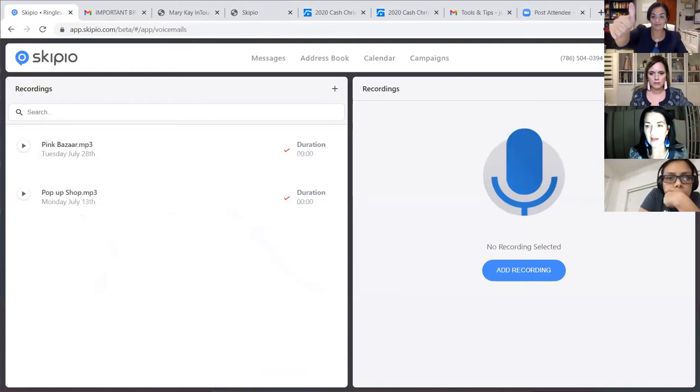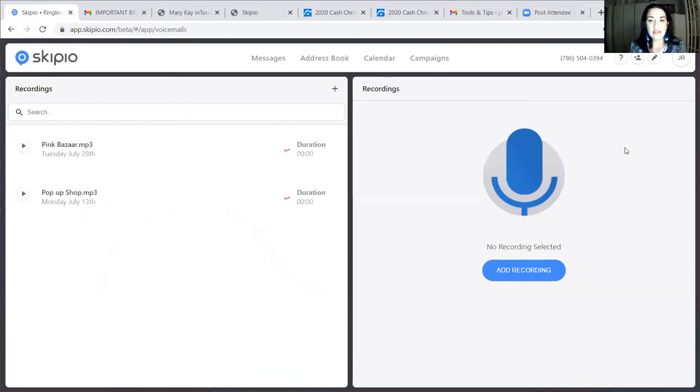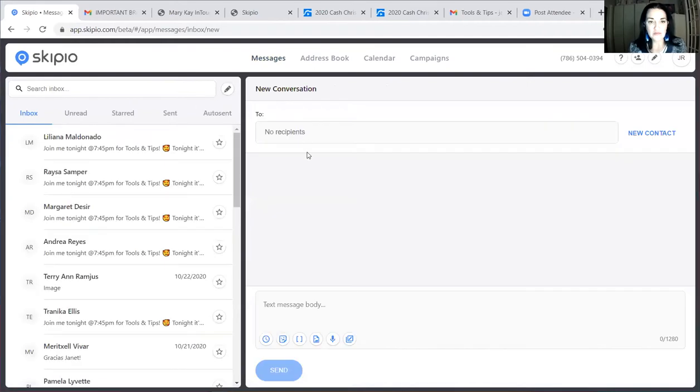Yeah, okay. Once you get on Scipio, once you log in, on this little circle right here, you're gonna click right here, and it says ringless voicemail, right there. And once you get into that screen, it's gonna take you right here, and you can just record and start recording, and you can just record your message. And that's it. So you can see my pop-up and my pink bazaar that are there already, okay? And then it's that simple. And then when you do a message, it has that feature, okay? So when I create a message, I'm gonna go here, and I can go ahead and attach right here my ringless voicemail. And it's that simple, okay? And you can choose your contacts, okay?